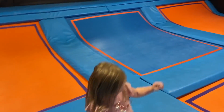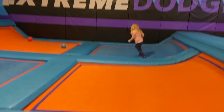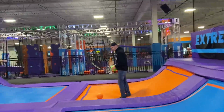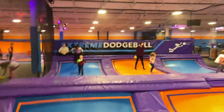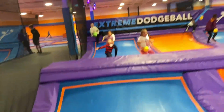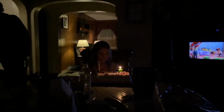Meatball, run! It was Ella's 5th birthday, so we went over to the local trampoline park, hit her with some birthday dodgeballs, and then somehow it ended up all the kids and Mallory against me and Billy. But we had a blast out there, came home, ate some birthday cake. Meatball blew the candle out a little early, but it's okay. It's her birthday. She does what she wants. And it was back to work.